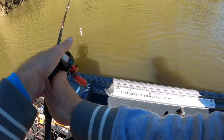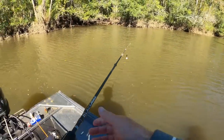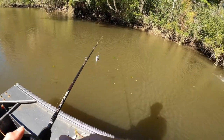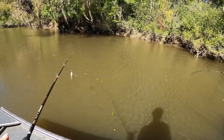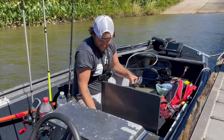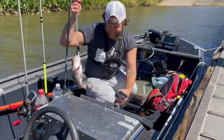Dun, dun, dun, dun, dun, dun. Got one on the spinner bait. Meow, meow, meow. Nice. Oh, that might be bigger than number four. Yeah. First fish.